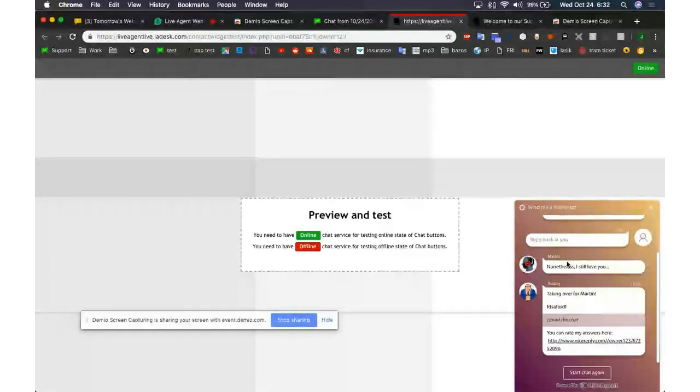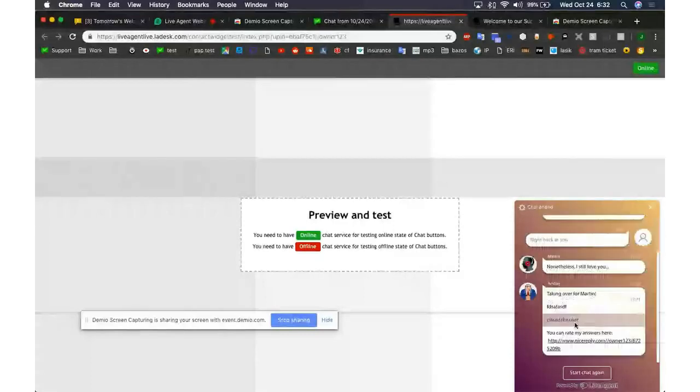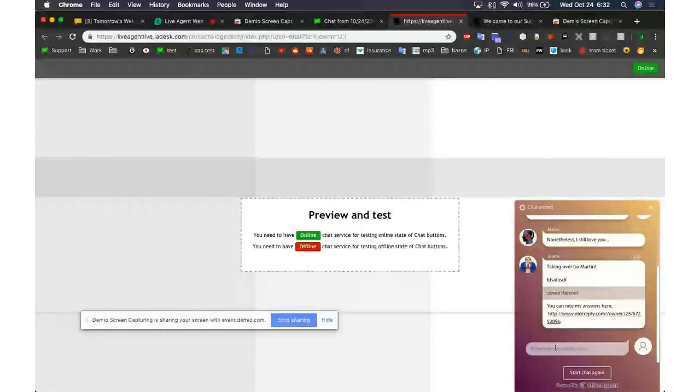Now another cool feature is a lot of times customers, after a chat's over, they actually want a copy of the chat. They can just click send me a transcript right here. It's going to type in their email. We've already got his email on file. Hit enter, and just like that, the customer can get a transcript sent to their email. So if they ask you, hey, can I get a transcript? Just after the chat's over, click the transcript button, and you're going to get one right to your email.